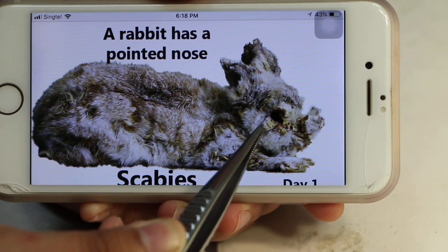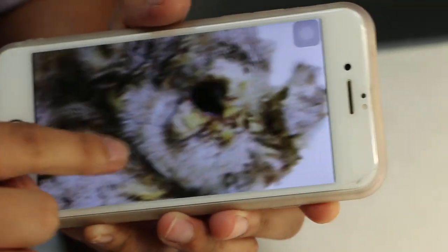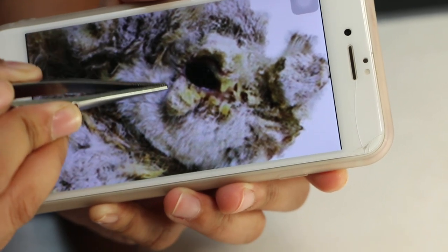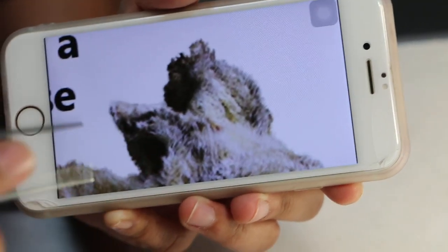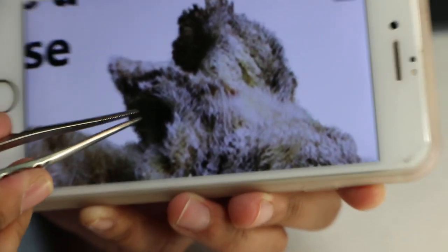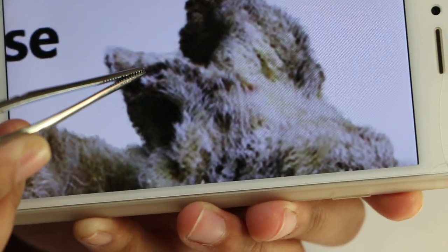Then not only crust on the nose, you look at the eyelids area, see whether you can enlarge it. You can see the crust there. It's full of crust as well, the upper and lower eyelids, on the right side and left side, but we are showing the right side. Then the ear, the edge of the ear, you can enlarge it a bit. You can see the edges are thickened with very thick crust.